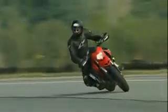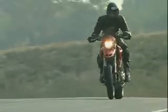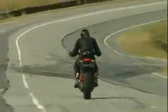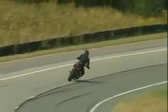The Hypermotard is capable of lean angles that will quickly have the foot peg scraping pavement and sticks to the rider's chosen line like glue. But give it a touch too much throttle out of a corner and it will shake its head like a dirt bike to remind you that you've reached the limit. Dumping speed, on the other hand, is drama-free thanks to the front brake's monstrous power and precise feel.